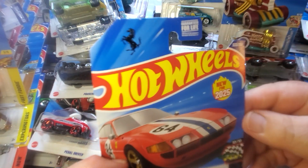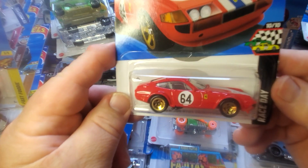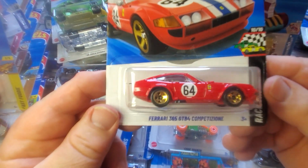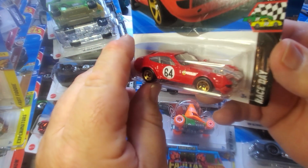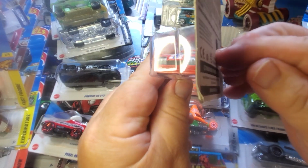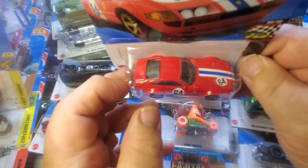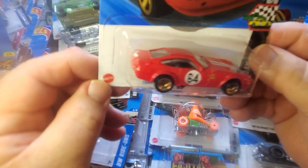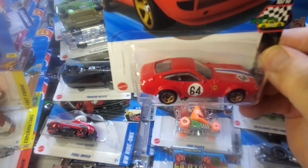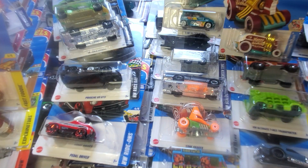Okay, here's our third Ferrari for the basic lineup. Collector number 222, new for 2025, Ferrari 365 GTB4 Competizione. I think they're throwing that Competizione on the name of cars they already made just to make it new and different. Nice looking front end, rear end. I mean, it's red. Racing stripes, Ferrari logo, racing, you know. Not a lot of tampo work on it, but it looks good. Golden wheels. Oh, yeah.